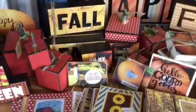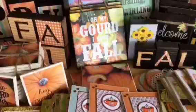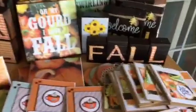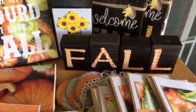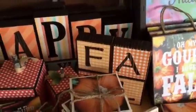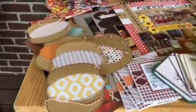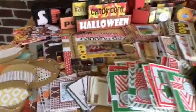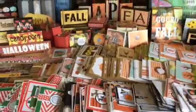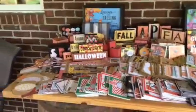I got a handful of some random fall blocks, and about 10 of these that say fall on one side, Noel on the other. Got that version, and then that version. And I got this pumpkin garland, and then there are some scraps left that I am going to use to put in my planner as planner decorations for fall and Halloween.